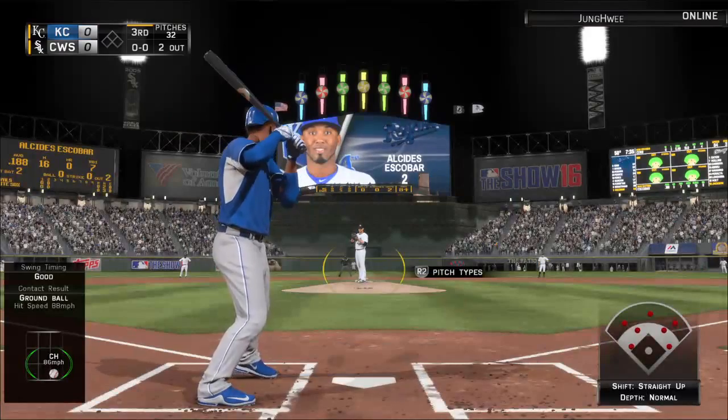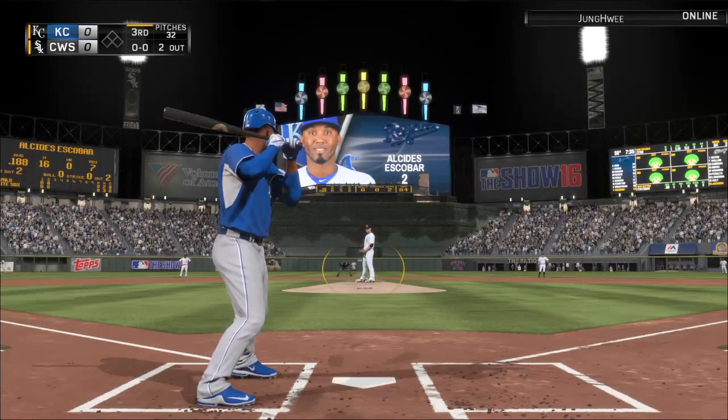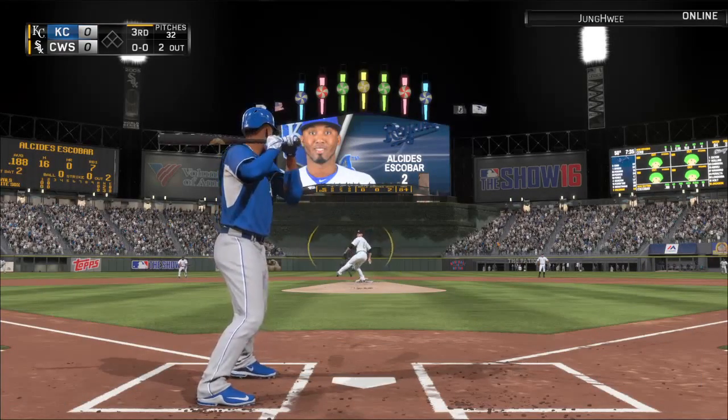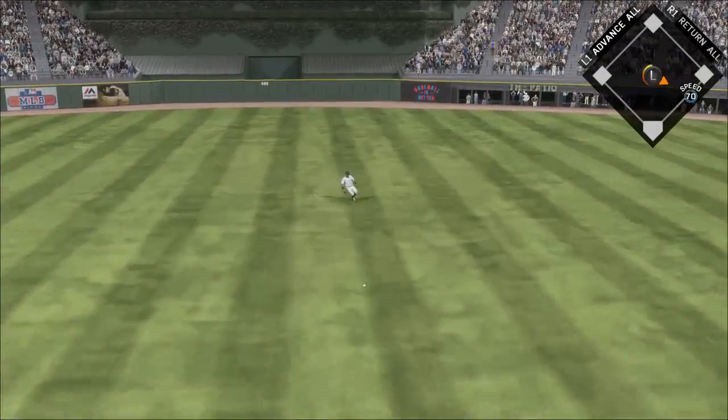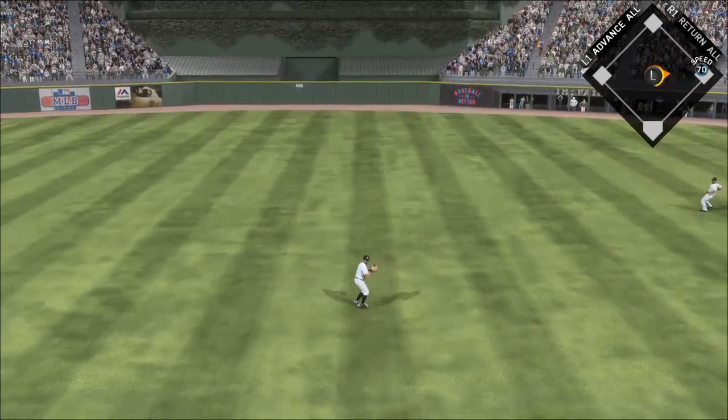Set to get his evening at the plate started, Alcides Escobar. And it's been a real struggle for him with the bat so far this year, looking to get things turned around in a hurry. And that finds its way through for a base hit.